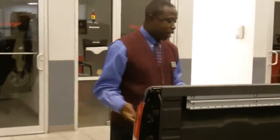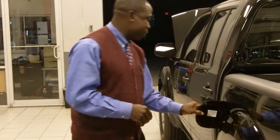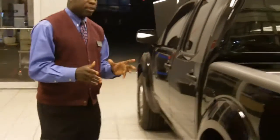Now coming this way, you have the gas tank, a 21.1 gallon tank, which allows for long drives before you need to refill. And also, the main thing about this vehicle is the foundation. The foundation is set on a fully boxed, full ladder-shaped frame, which is the same design that is used on the full-size Titan and the Armada. And a variation of this is also used on the Xterra and Pathfinder.